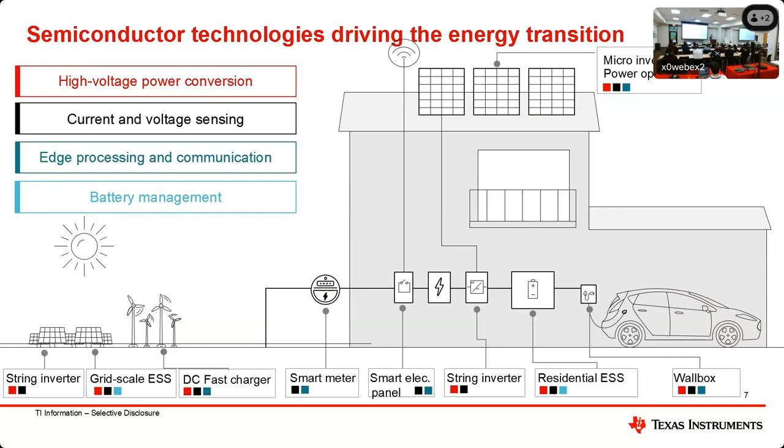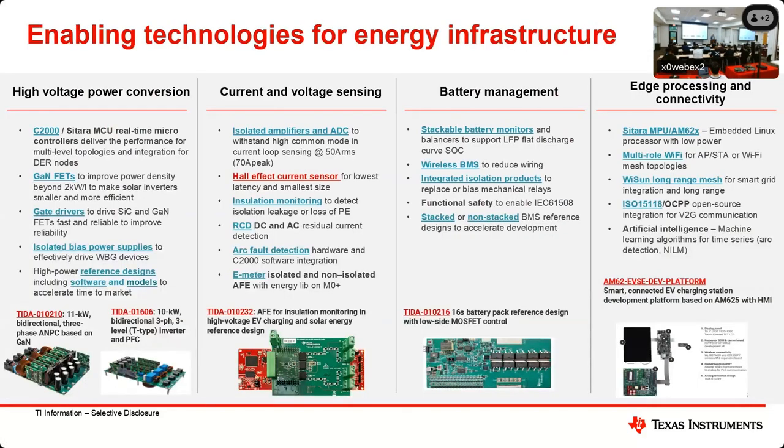So those four different technology areas combined are where my team has expertise and system engineering. And Kelvin, in the back of the room here, is going to present some of the demos.